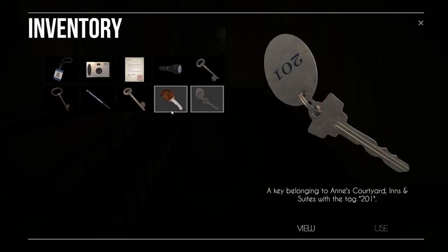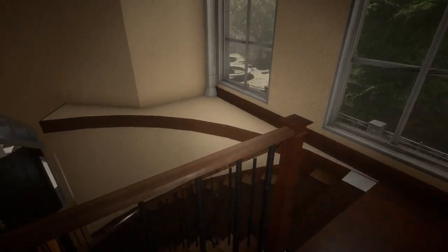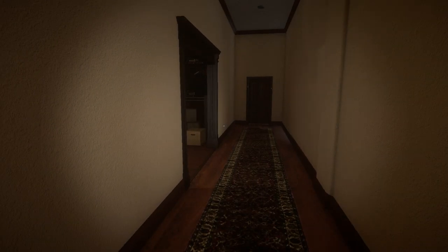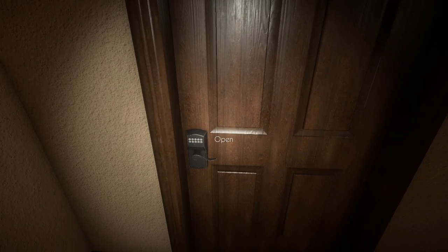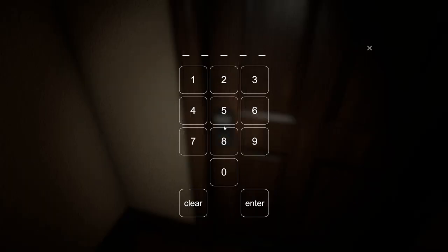Okay, so the only key we have left for the mansion itself is the one for the nanny's room, which is somewhere downstairs. Okay, where are locked doors? Wait. No, there's another one. I also have a password to the study room, which I think might be this, actually.